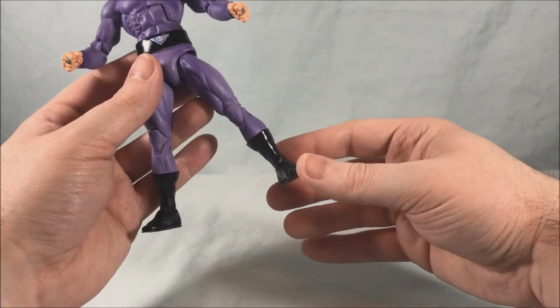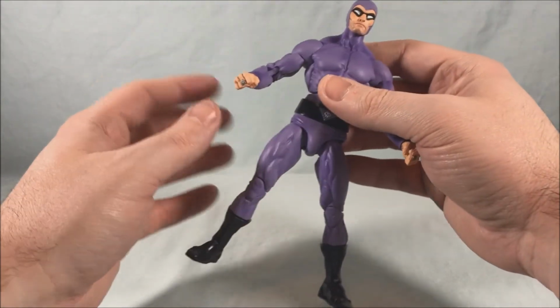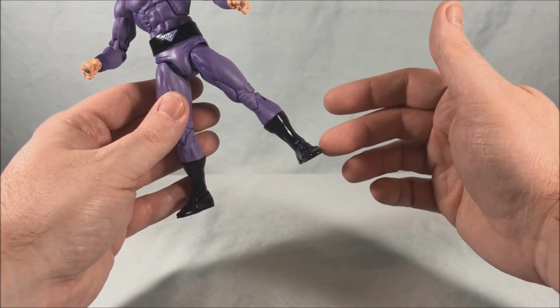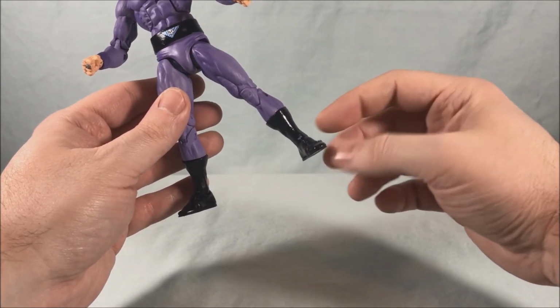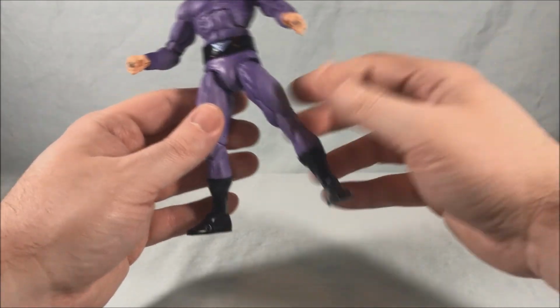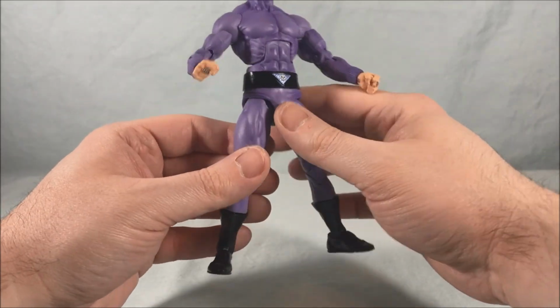He's not perfect. Like I said, I had some problem with the joints. A lot of them are just too tight to move, so you might want to warm them up with like a hair dryer or something. This problem I had specifically with the toe articulation, where while I was trying to move it, it just snapped immediately on me, which is a bummer. But I think it'll be okay.